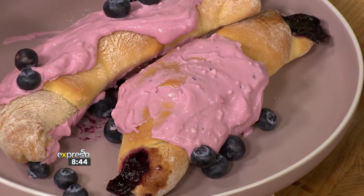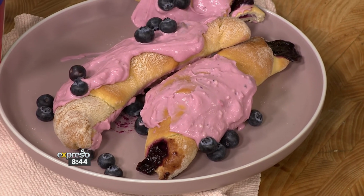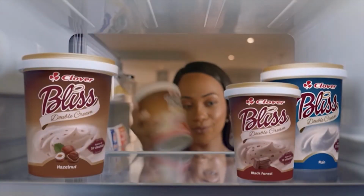In fact, all of the culinary brilliance from today is there. Make sure, most importantly, you don't waste a crumb. I'm having another bite.